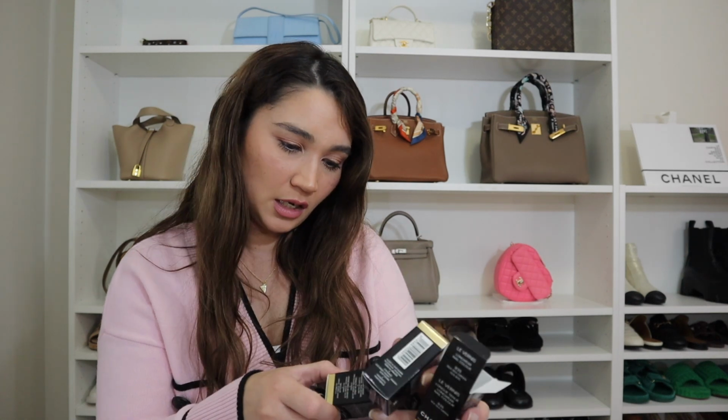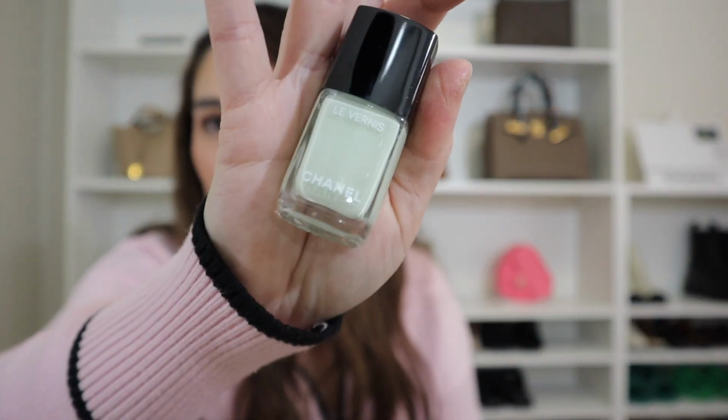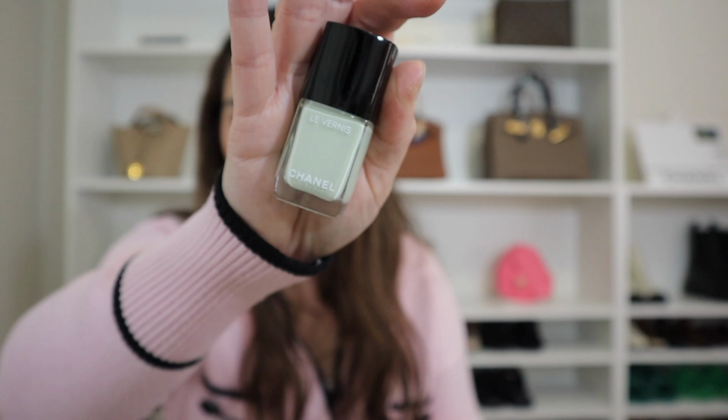This one is from the collection just before. I can't remember what the collection name was, it's totally escaped me. But this is called Deep Sea Green. Oh no, CC Green. So it's a light pastel green. This is from the current collection. I think the rest of them are all from the current collection.